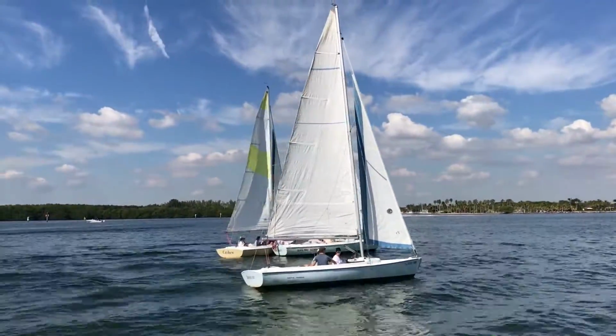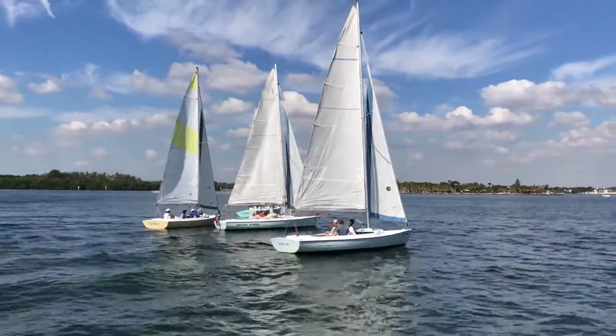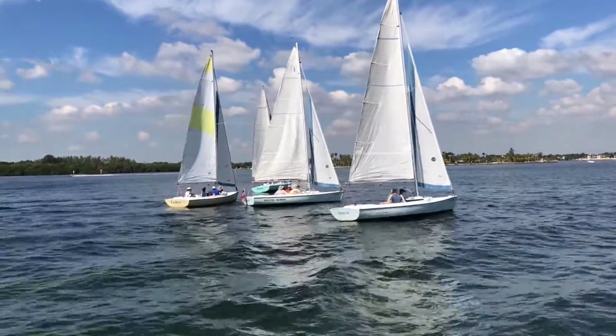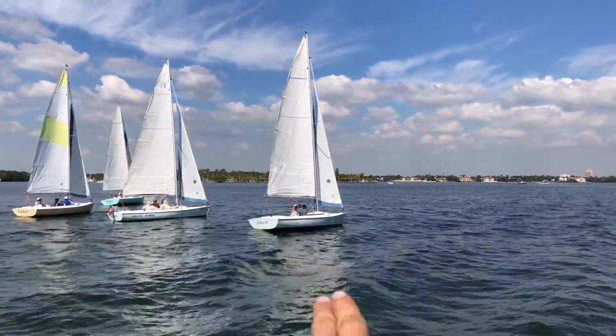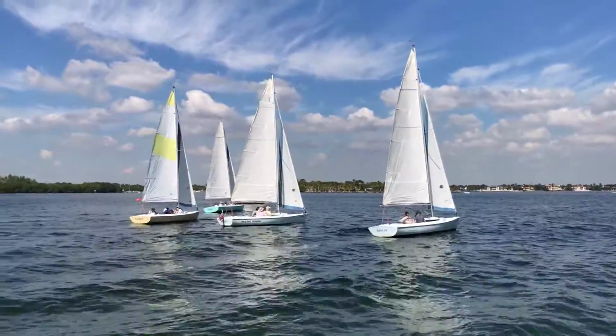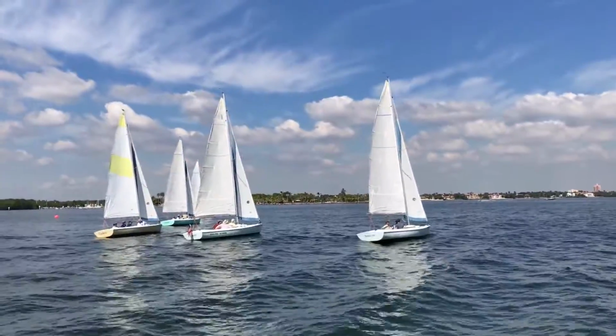Awesome start by Barbara Ann here. They snuck in from behind. Look at how much faster they're going than everyone else. They really accelerated off the line super well. All their weight's super far forward, and they're all heeled over to leeward a little bit. Sails are nice and loose, not too tight, and they are currently leading the pack.